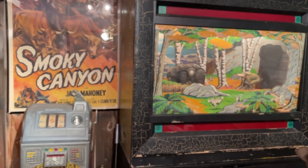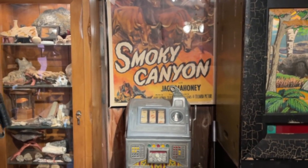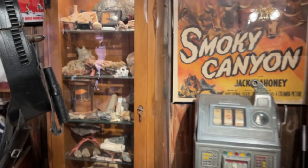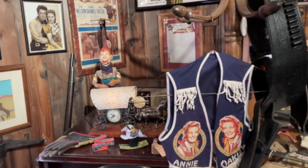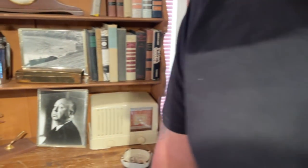Is that a real foot? You got real bones over there, huh? Yes, I do. I collect them. Oh, of course you do. I think it's the vertebrae from a giant sloth. And this is part of Rear Window. This is part of a set.